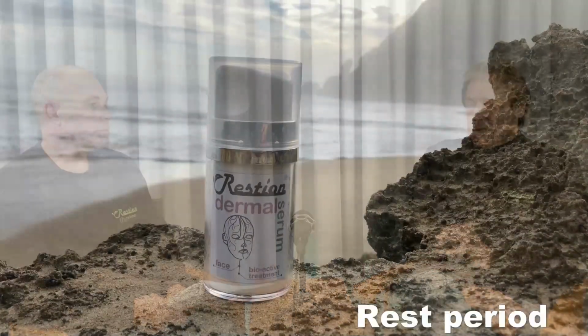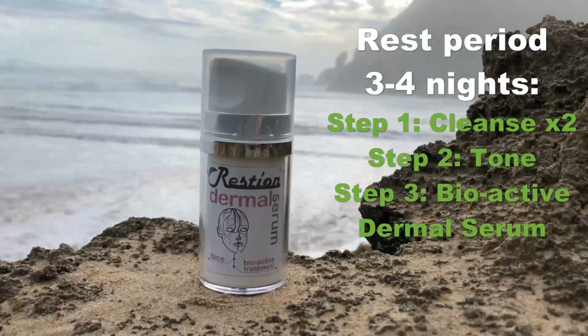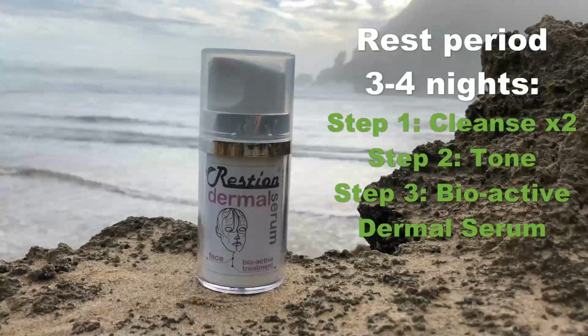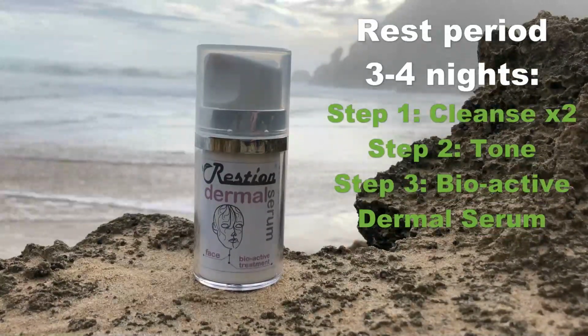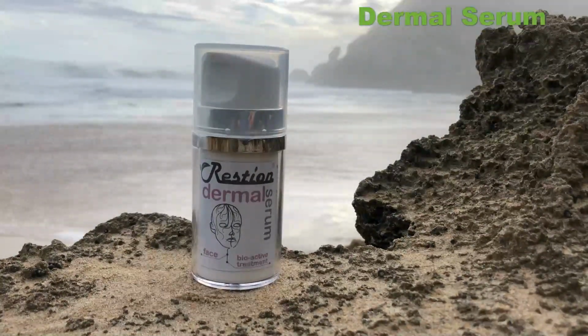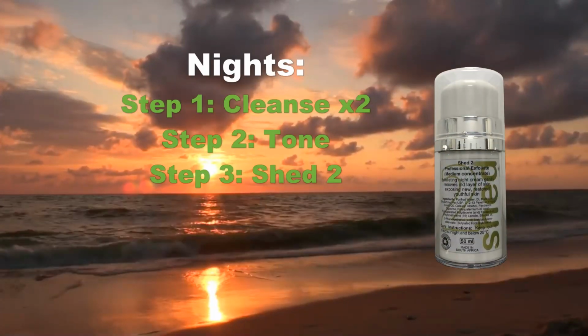Okay. And then you go into a rest period of 3 to 4 nights where you don't use any shed. You just replace the shed with the dermal repair serum. That's during your rest period. Okay. And after that rest period, then you go to the lower concentration of shed, which is shed 2.